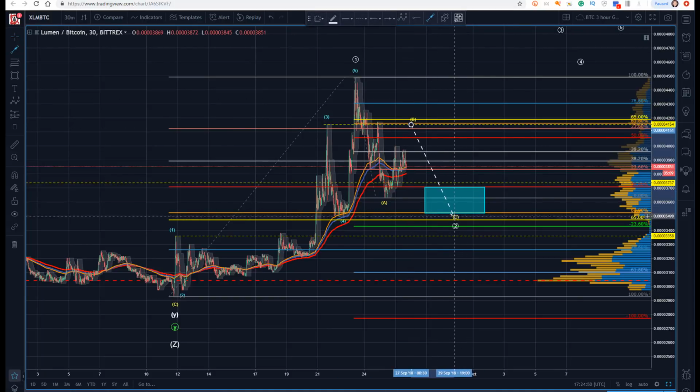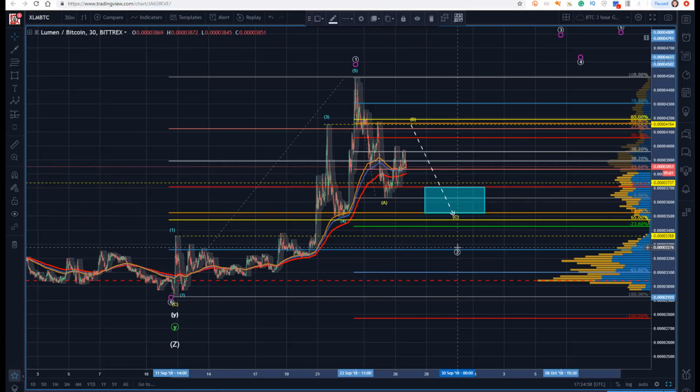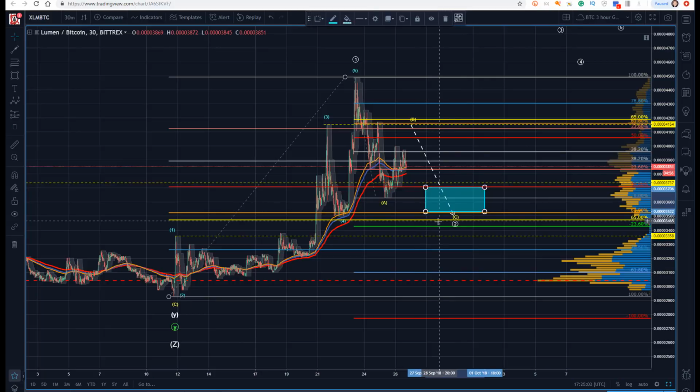So if we get this down here, then that sets us up rather nicely for the 2. Now, ideally, we'd stay above the 65. We know a 2 can go down to the 786. It's not uncommon. So you'd have this, but I would be looking to be a buyer ahead of that.